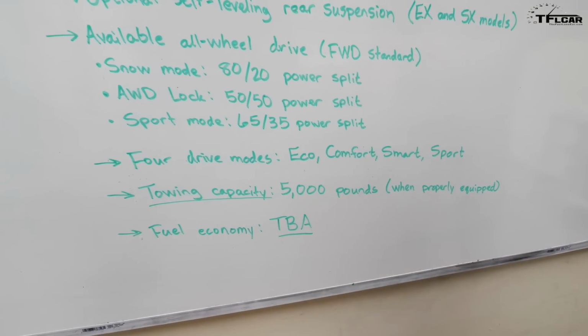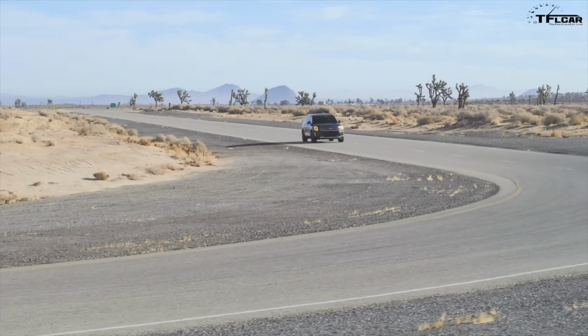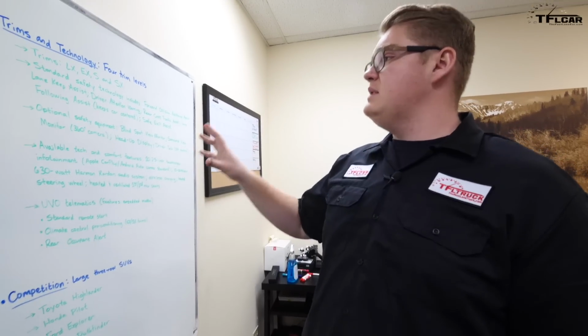Kia says in the right configuration, the towing capacity is as high as 5,000 pounds, although the EPA has not yet had a chance to rate fuel economy, so we don't know what sort of MPGs the Telluride will get just yet. What about trims and technology?